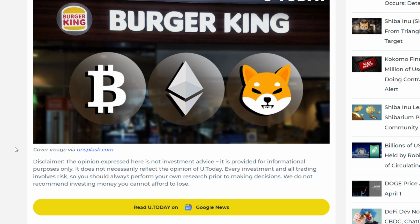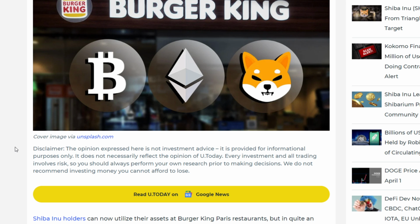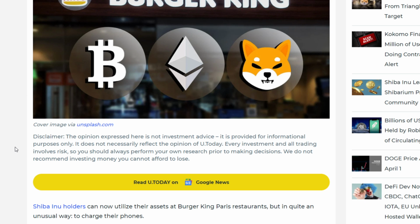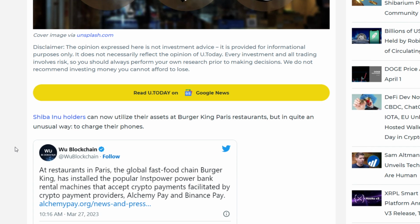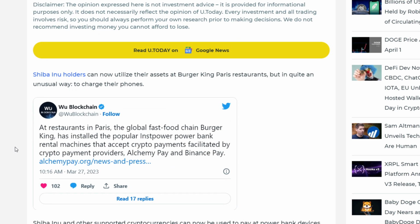Also in news, Shiba Inu holders can now use their Shiba Inu at Burger Kings in Paris. I know, very specific. But listen, the news in crypto is the news in crypto. That's all I'm going to say. You'll be able to use your Shiba Inu in Burger Kings in Paris to charge your phone. This was a tweet by Woo Blockchain. It says, at restaurants in Paris, the global fast food chain Burger King has installed the popular InstPower power bank rental machines that can accept crypto payments facilitated by crypto payment providers Alchemy Pay and Binance Pay. Shiba Inu and other supported cryptocurrencies.